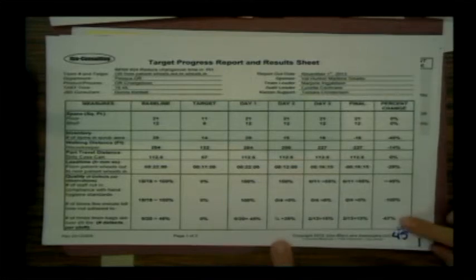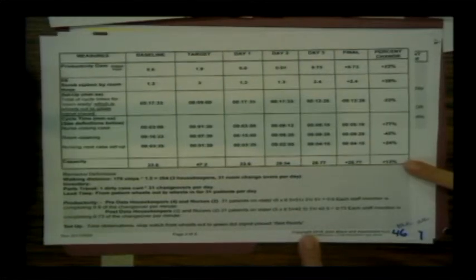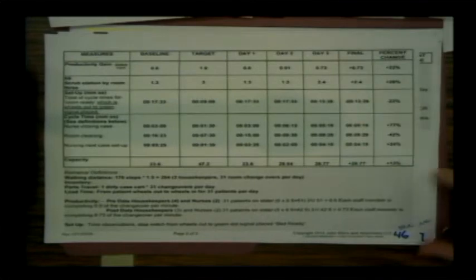Again, we've seen a 67% reduction in the number of linen bags that are over 20 pounds. Our 5S score is now 2.4, a 28% improvement. Our setup time, which is from wheels out to the room is ready to receive the next patient, has been reduced by 23%. And previously we had a capacity to turn 23.6 rooms in a day shift, and we're now able to achieve 26.7 turns, a 13% improvement.